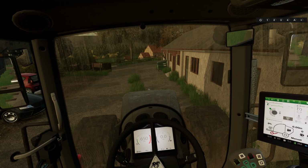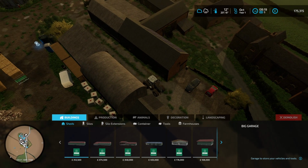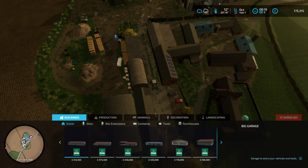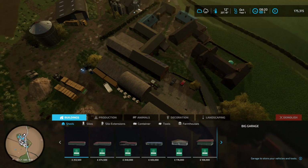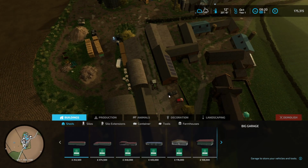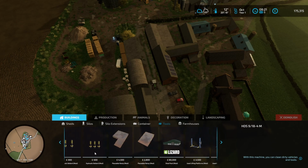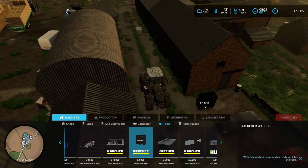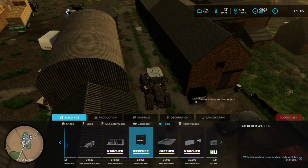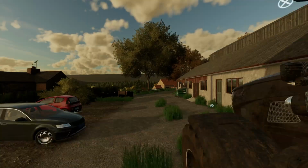Let's just jump back into the store and open the construction menu. Where can I put the power wash? I'm wondering about there. I think just there would work. It's under tools, I think. I think I've got a mod installed as well, because that's quite an expensive one. Yeah, here you go, 1,000. So if I zoom in, I need to rotate that round. And we will get it there. There you go. So, if we just jump out.